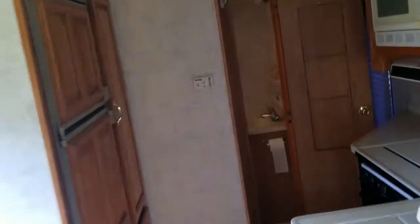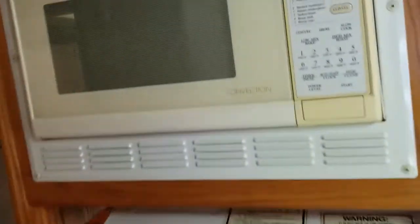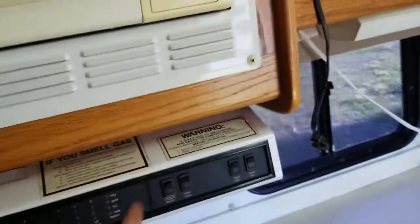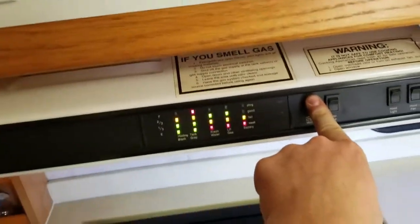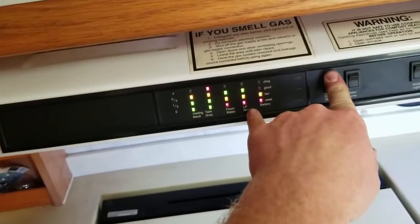Now we come to the kitchen area. Turn another light on here. Okay, so now we have our microwave. We have our monitor, which that's all of our levels. So like our black tank is 3/4 full. Gray tank is usually always full with us.